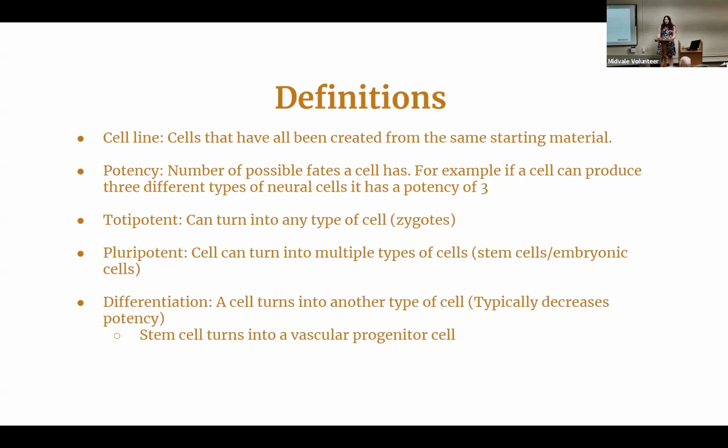And then potency. You've probably heard the word potency before. I'm going to be using it a bit differently. For our uses, potency is the number of fates a cell can have. Basically, if we start with a stem cell and it can create 3 different types of new cells, it would have a potency of 3. I'm not going to be using numbers a whole lot. I'm mostly going to be using totipotent and pluripotent. So totipotent means that a cell can turn into any cell type within your body. For humans, it's just zygotes. So when your sperm and egg meet, they create a zygote, and that cell creates all the rest of you, right?